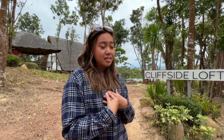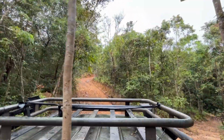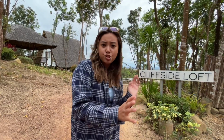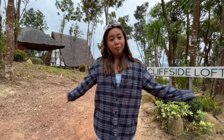From our place in Commonwealth, it took us about 2.5 hours to get here. Tapos, from the drop-off point, we had to take a 4x4 because rough roads na talaga. And we are in the middle of nature. I'm really excited to show this to you because it's a pretty good amount lang ng drive to get from Manila. And then, you are in the middle of this beautiful place.